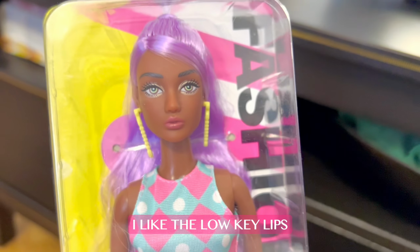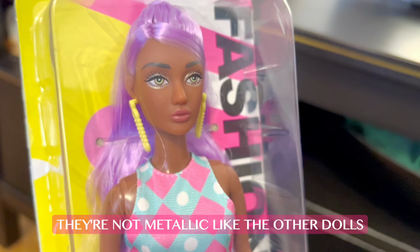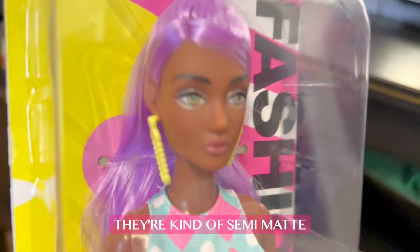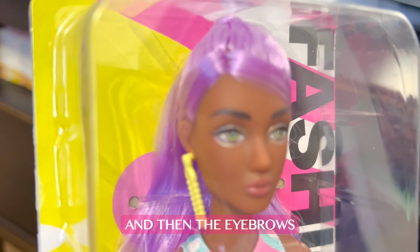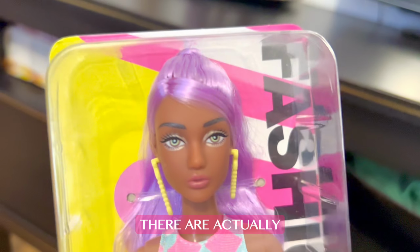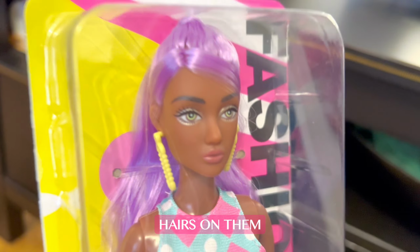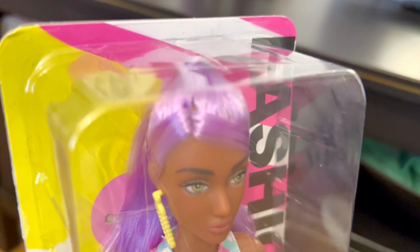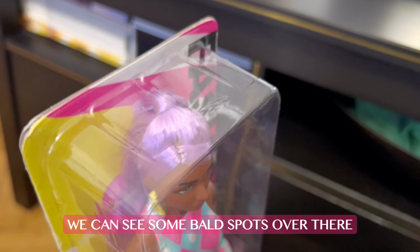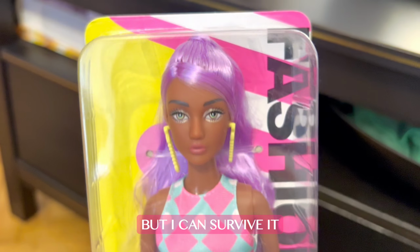I like the low-key lips. They're not metallic like the other dolls. They're kind of semi-matte. And then the eyebrows, they're not just simple lines. There are actually hairs on them, so that's cute. And this lavender color of her hair is adorable. It's beautiful. We can see some bald spots over there, but I can survive it.